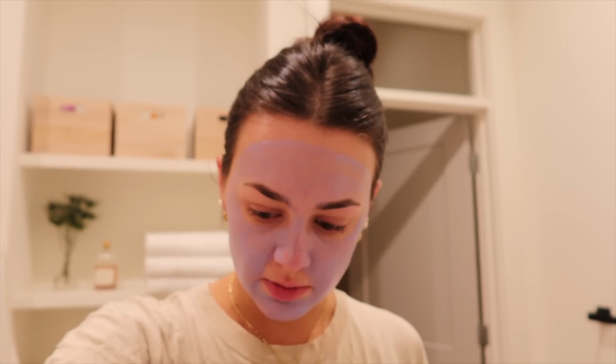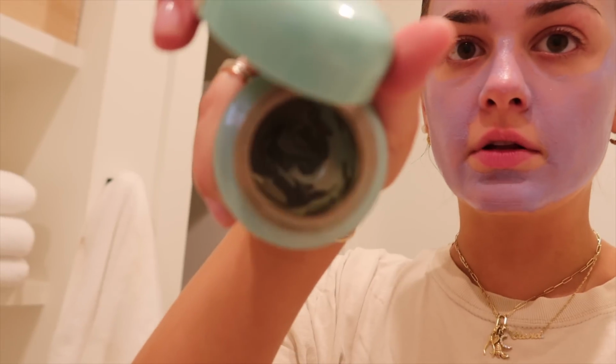I've used their blue, the container is blue, the mask isn't blue, but it's like a blue mud mask. I probably have it around here somewhere. The clarifying clay mask, I really like their masks. I haven't really dabbled with a lot of their skincare products outside of their masks, but I really like the masks and they last forever. I've only got a little bit left in this one, but it's lasted me a really long time.